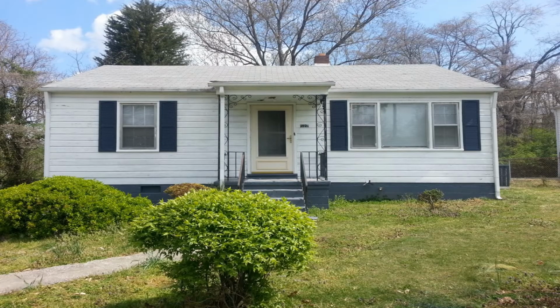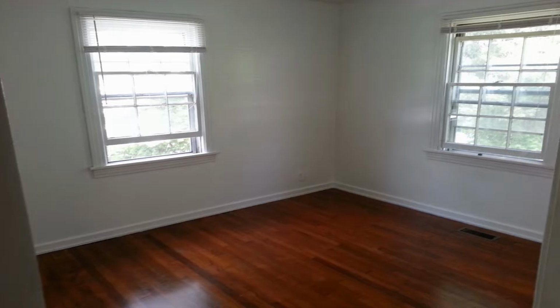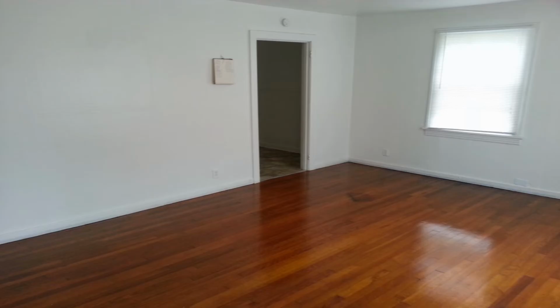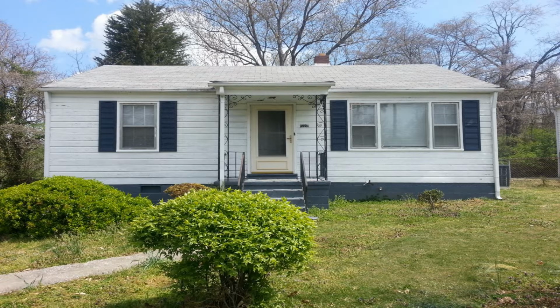In order for you to see what kind of condition this house was in prior to being rented, here's a picture from the street. Here is a couple of pictures of the front bedroom. Here's a picture of the back bedroom. Here's a picture of the bathroom, the living room, and a couple of pictures of the kitchen and the appliances. Now this is a 2-bedroom, 1-bath house. Nothing really fancy, but here's what you're going to see when we get it back.